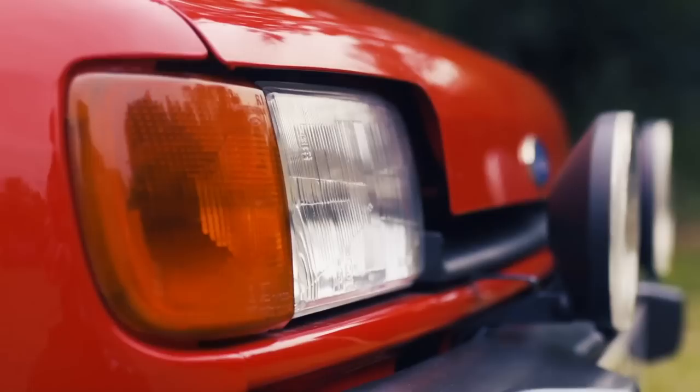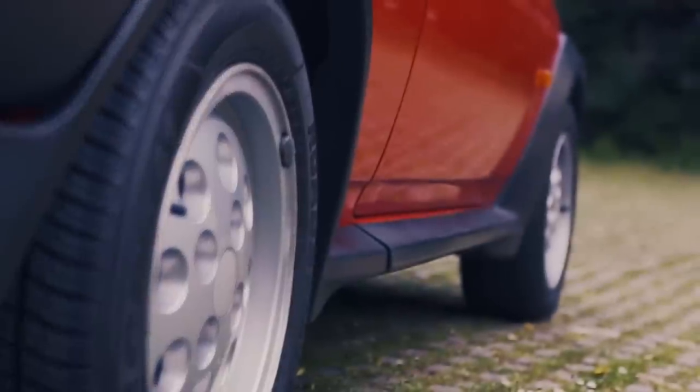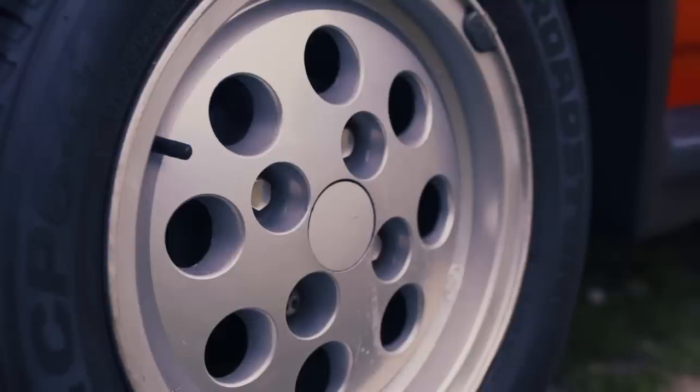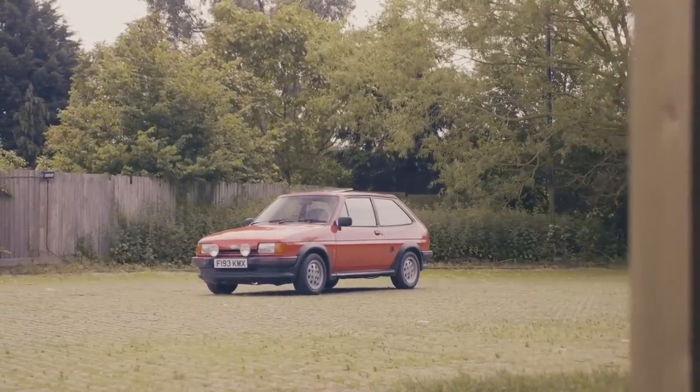With bumper-mounted fog lights, a chunky matte black air dam, wheel arch extensions and rear spoiler, and cool pepper pot alloy wheels, the XR2 looked every inch the hatch with attitude.